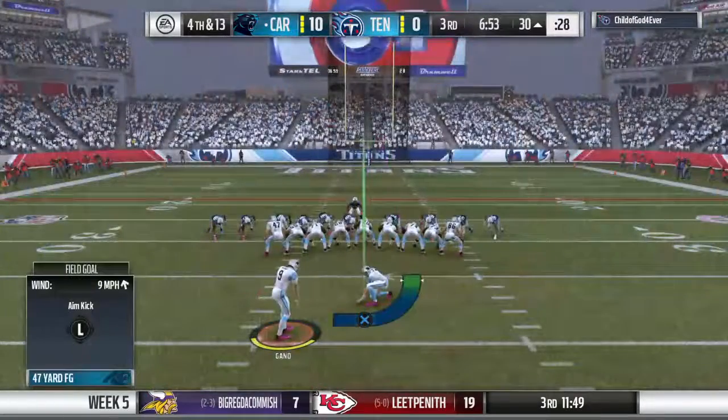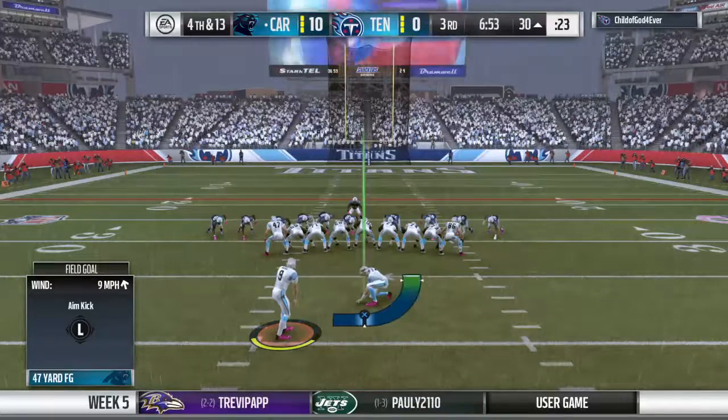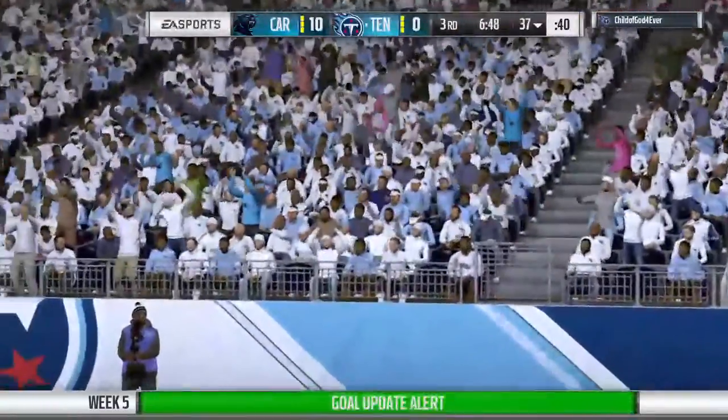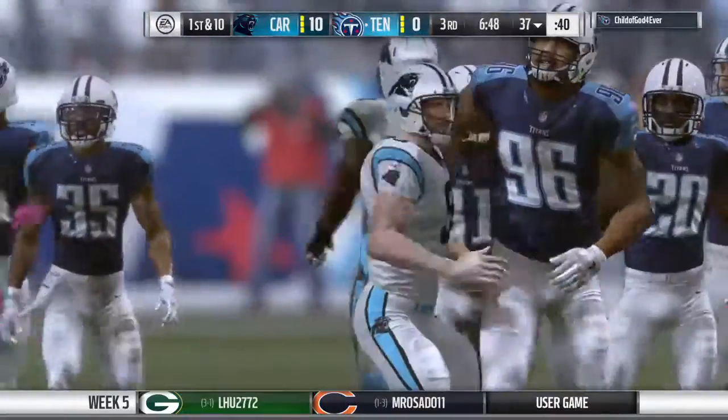So out comes a field goal team now for the second time here today. He made his first, this from 47 yards out. And Gano is going to miss this one left. Oh, it's no good for Gano. And this score will stay right where it is.